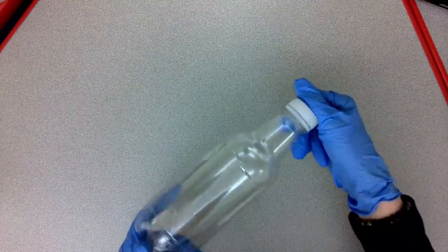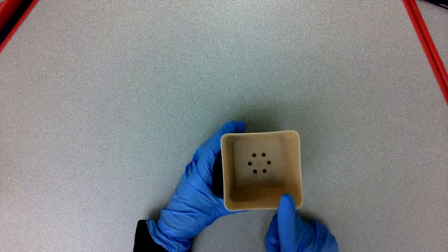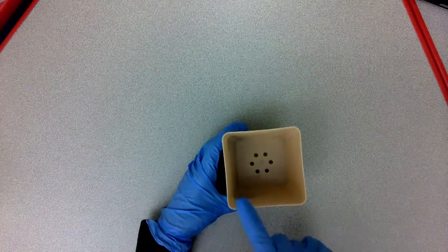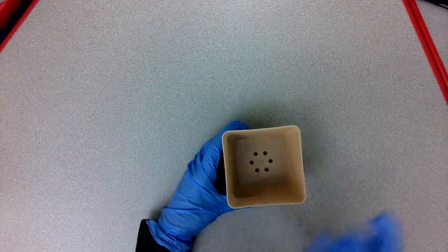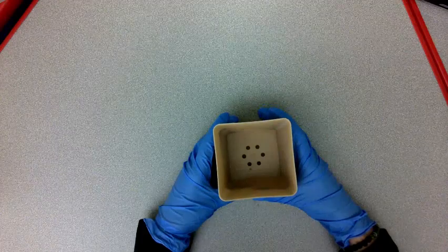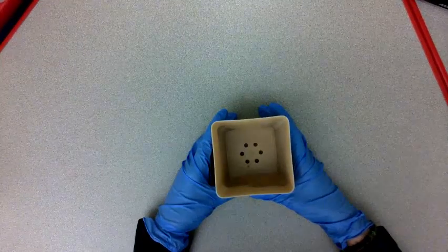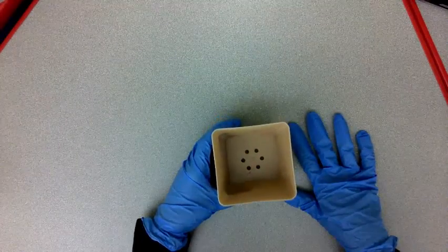Today I'm going to use a plastic water bottle that I rinsed out, took the label off. If you don't have a bottle to use, you can use a container that already has some holes in the bottom for you, just like this one here. It has 6 holes. If you don't have 6 holes, that's absolutely fine. The number of holes doesn't really matter as long as there's at least 1. If a family member has been gardening recently, they might have a container with holes in the bottom like this, ready to go.